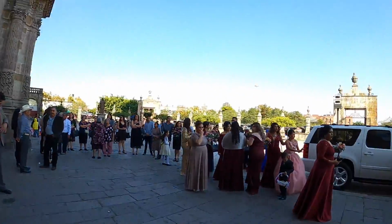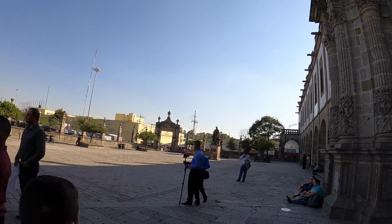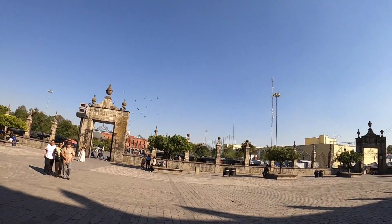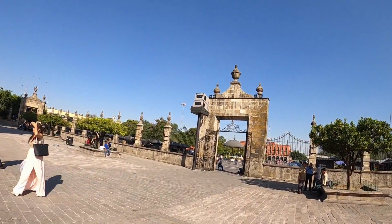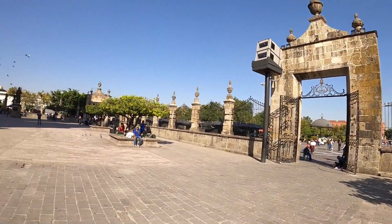Alright, I don't really want to go in much further because it looks like there's a lot going on today. I don't really want to disturb people with the gringo making his YouTube videos. Not exactly probably what they need while they're trying to have their events, their religious ceremonies. Yeah, beautiful church. If you're in the Guadalajara area for visiting or whatnot, make the drive up. Check it out. A great little day trip.